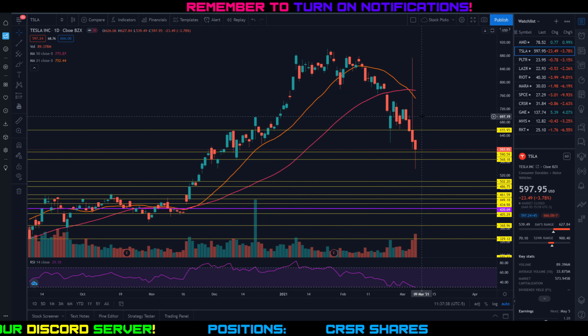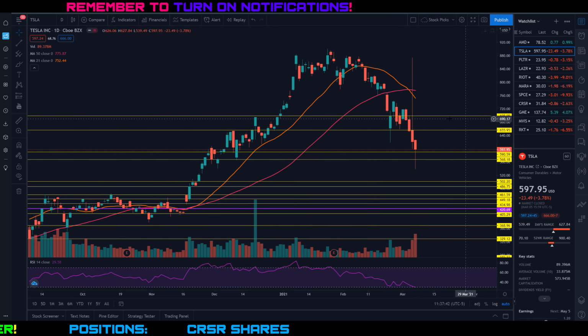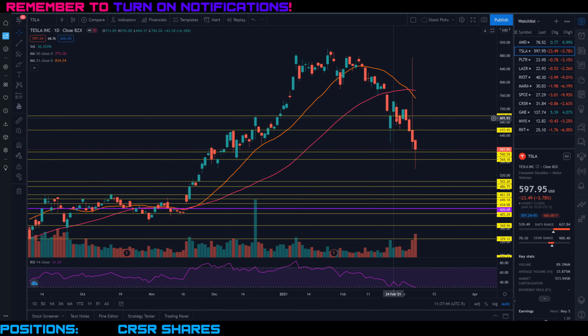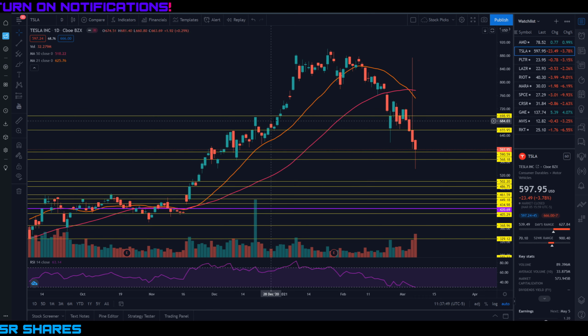I also think there's an area of resistance somewhere around just shy of $700. Again, we topped out and bottomed out there earlier in February and March, and then also topped out there back in December as well. But that looks like an area of resistance. If we keep going higher and higher, it's harder to see because there's less price action.